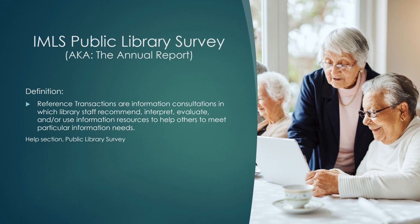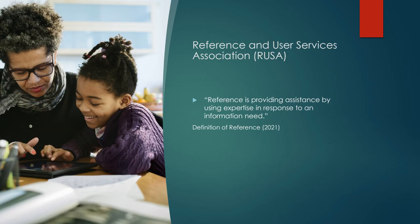Now, I don't know about you, but I feel like I may have just needed to get out some strings. I'm that meme of the woman with all the symbols all around. It's kind of a wordy definition. So I'm very happy that back in 2021, the Reference and User Services Association provided a very concise definition of a reference transaction, which is: reference is providing assistance by using expertise in response to an information need.